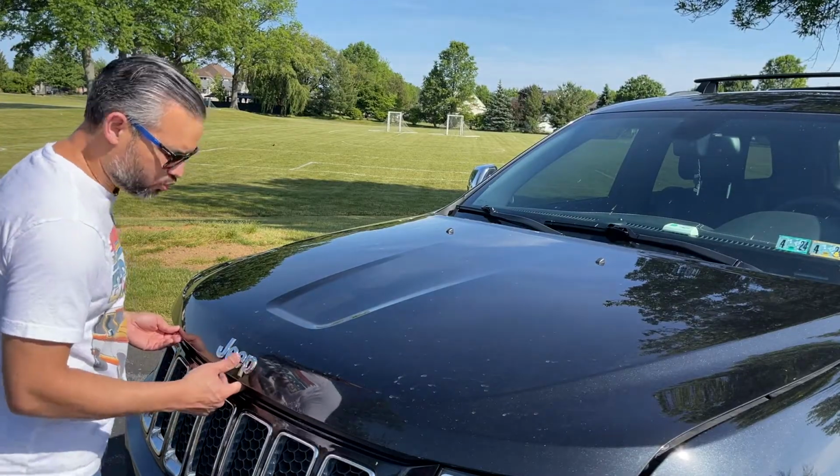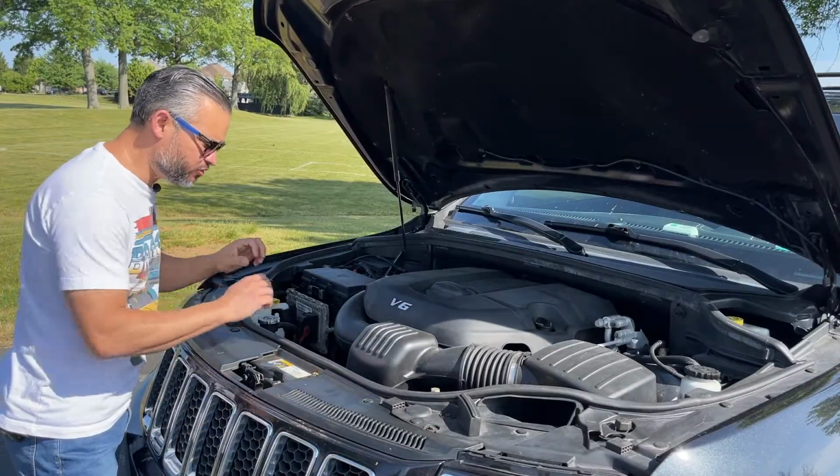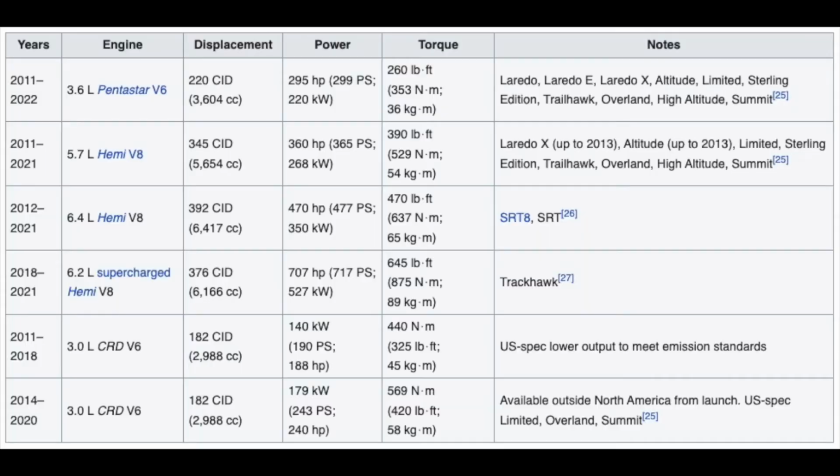Under the hood, you find a range of powerful engine options, ranging from the fuel-efficient V6 to the mighty V8, delivering both performance and efficiency. Pause the video for a list of engine options.